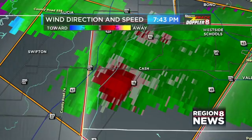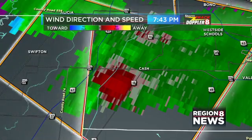It's still showing signs that we need to watch it, that it could tighten up, but it still looks pretty broad. And we have people there who can tell us what they're seeing on the ground level, and so far have not seen any reports of the tornado with that storm.